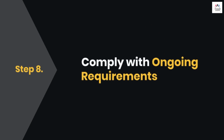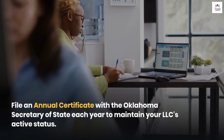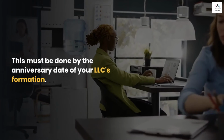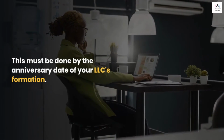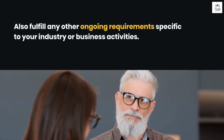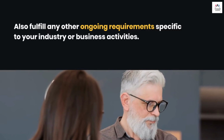Step 8. Comply with ongoing requirements. File an annual certificate with the Oklahoma Secretary of State each year to maintain your LLC's active status. This must be done by the anniversary date of your LLC's formation. You need to pay the annual filing fee along with the annual certificate. Also, fulfill any other ongoing requirements specific to your industry or business activities.